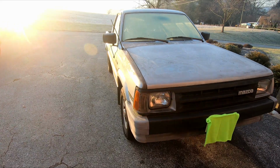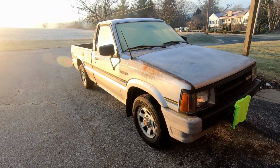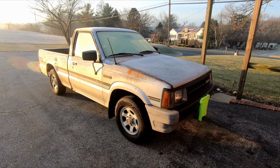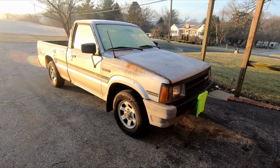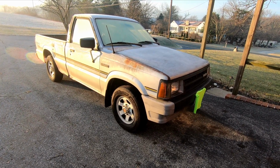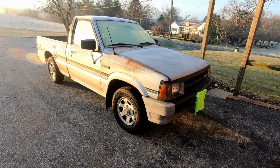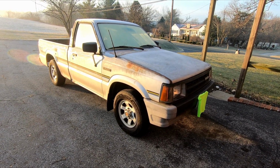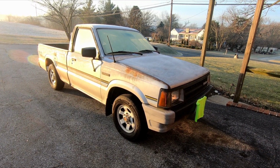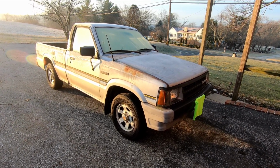And he sent me this, and I never would have given this truck the time of day 10 years ago or something like that. But this is a Japanese-built truck from the 80s, before the Mazda B series was just a Ford Ranger with a different grille on it, and it actually is probably a pretty good little truck.